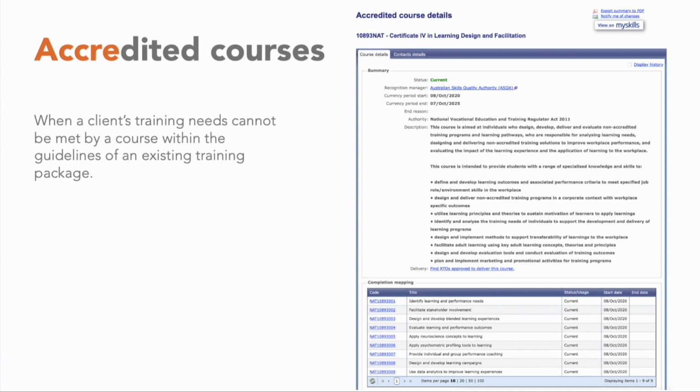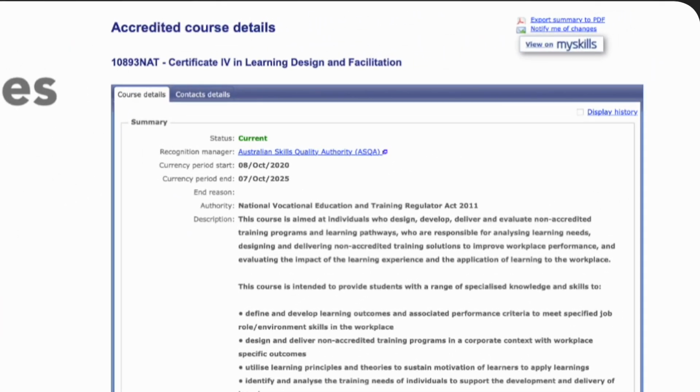When a client's training needs cannot be met by a course within the guidelines of an existing training package, accredited courses may be written by private individuals or organisations. They are submitted to the local regulator, whether that's ASQA or the Victorian or Western Australian regulator, in order to be reviewed, evaluated and endorsed. Once they are endorsed, they can appear on training.gov.au and become nationally recognised qualifications.